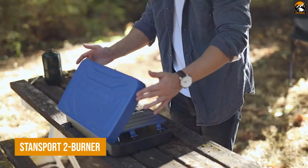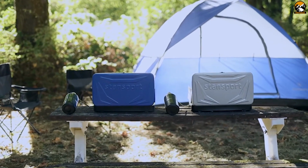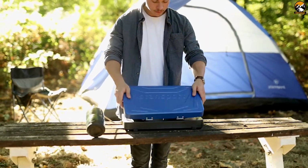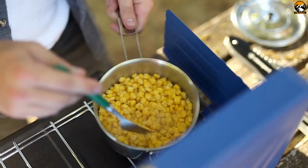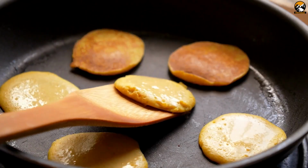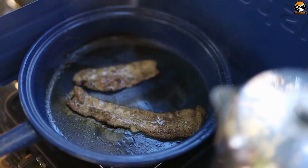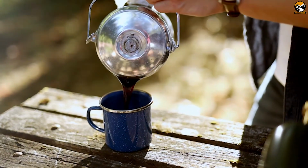Now, moving over to something with serious heat, the Stansport 2-burner stove with grill really caught our attention. If you're the kind of camper who needs to feed a group fast, this thing is a beast. Each main burner hits 25,000 BTUs, and there's a smaller 5,500 BTU center burner for griddle stuff like pancakes or hot dogs. So while one side is frying bacon, the middle's working on hash browns, and the other burner's boiling water for coffee, it's that kind of setup.